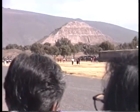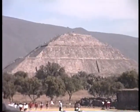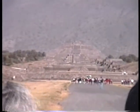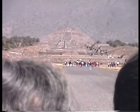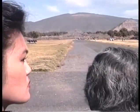Most of the excavations have been done on temples. Very few excavations of the living quarters, like we're going to see some over here a little later. Mostly they were temples. Also, this avenue running straight to the Pyramid of the Moon, the professors named the Avenue of the Dead, Camino de los Muertos, because they said they found tombs on the side of a different temple. That's why they call it the Avenue of the Dead.